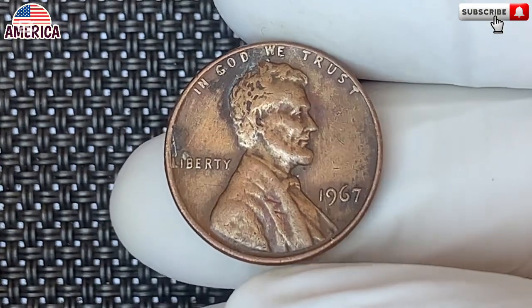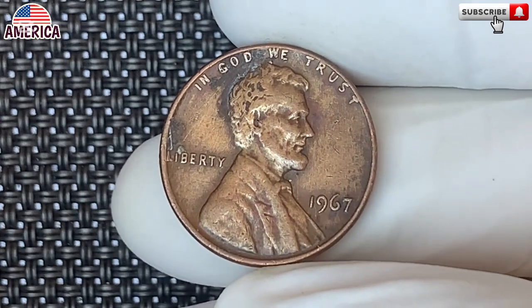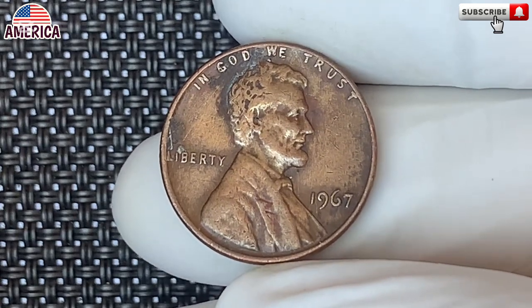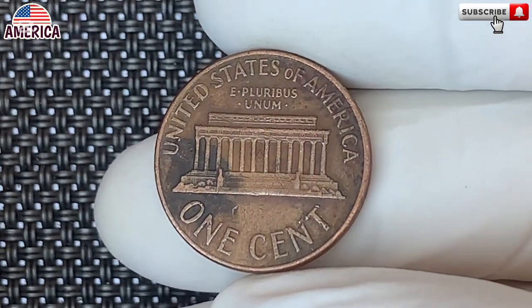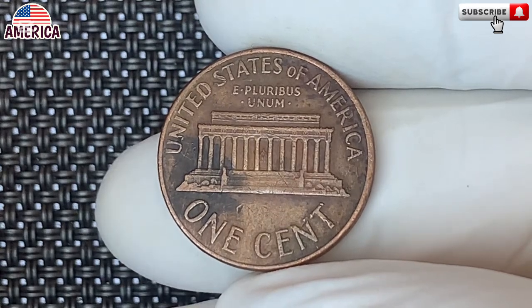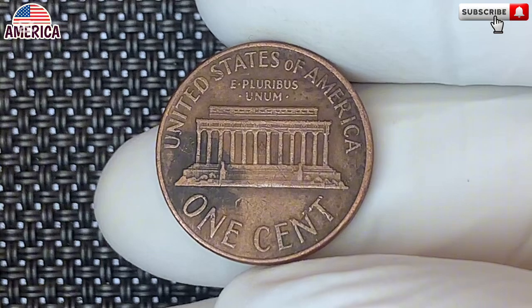Today, we're talking about a coin that you may have casually tossed in your pocket or coin jar, the 1967 Lincoln 1-cent penny. This might seem like an ordinary penny, but what if I told you that this seemingly insignificant coin could be worth a life-changing amount of money? Stick around, because by the end of this video, you'll see why the 1967 Lincoln penny is a coin you definitely don't want to overlook.